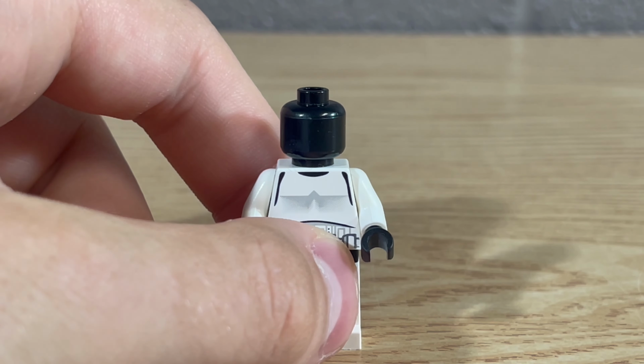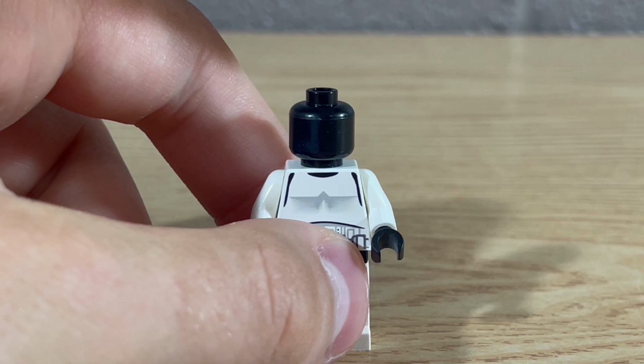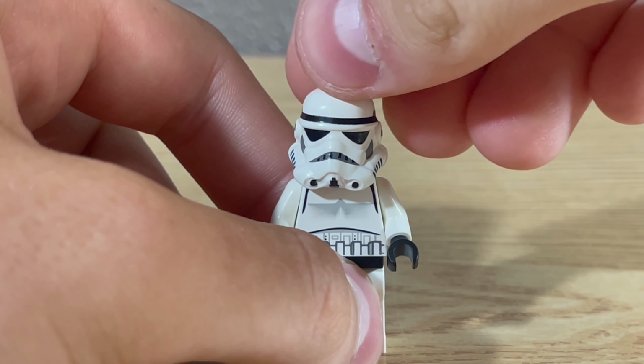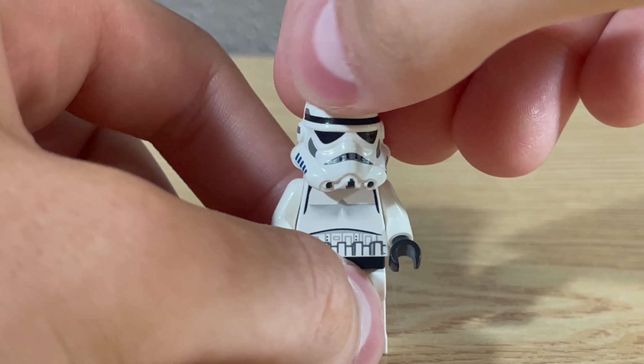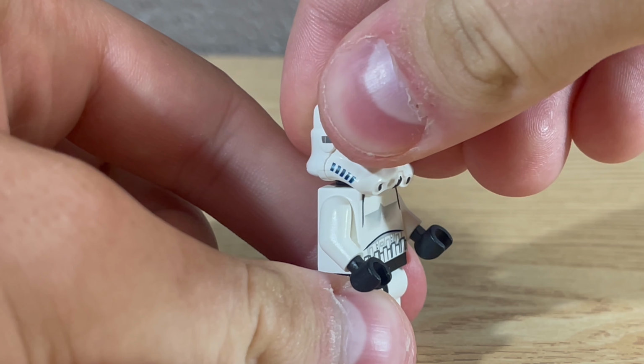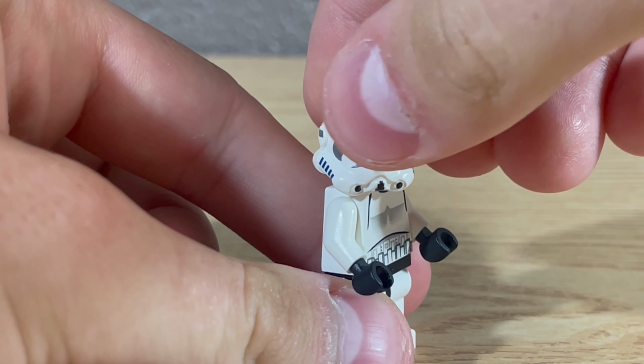And then underneath the helmet you're just going to have a solid black head. One problem with the helmets on these Stormtroopers was that you actually couldn't turn it. The bottom of the helmet would hit the arm of the Stormtrooper, which kept it from turning, as you can see here, and really the only way to turn it is to lift the helmet up a little bit and sit it on the shoulder of the figure.